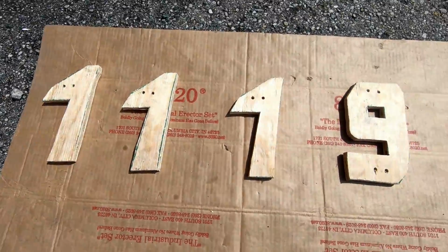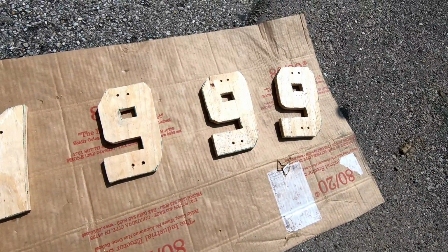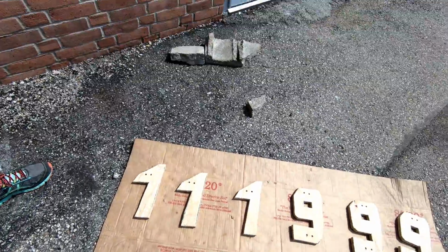The numbers are prepped. We had some holes through them so we can use some zip ties and some glue for it. But it's time to get them painted. We're going to paint them black to contrast with the aluminum paneling and the green frame. Let's do it.